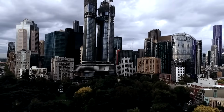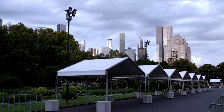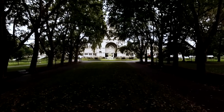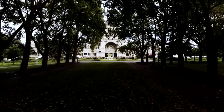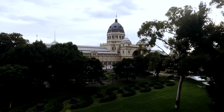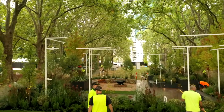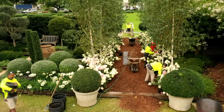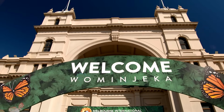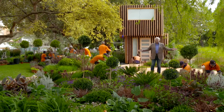March 2020. And for the first time in 25 years, Carlton Gardens in the heart of Melbourne is silent. The Southern Hemisphere's biggest garden show cancelled. Tens of thousands of show visitors isolating in their homes. But not this year. Yep, Australia's best garden designers are returning in an explosion of colour and excitement. The Melbourne International Flower and Garden Show is back.